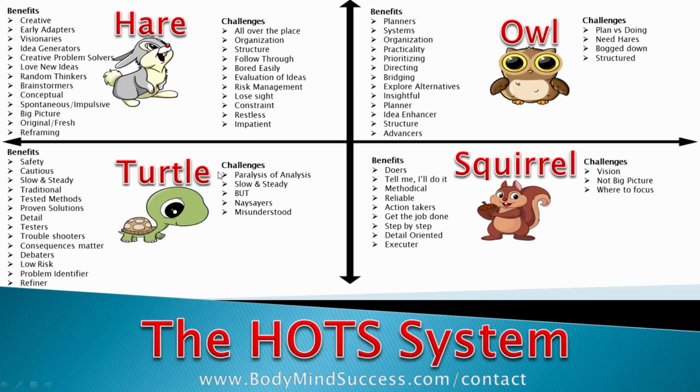Now, you turn around, before you hand it off to the squirrel, you go to the hare again, and you say, hey, because they love problem solving. They can come up with tons of solutions for all those issues. Again, the turtle's not in the room. You let them come up with a ton of ideas of how to resolve those issues, and then you bring it back to the owl. Now the owl prioritizes again, goes back to the turtle, and says, what about this?